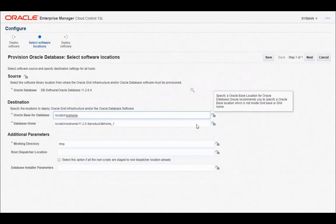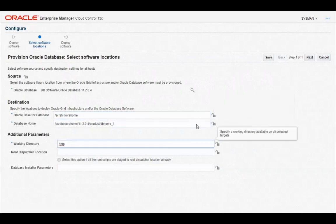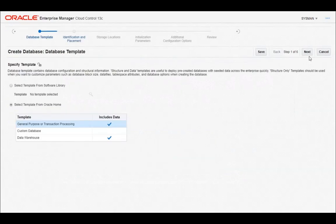Then select the file system location for Oracle base, the database home, and the working directory, and then click on Next. Under Create Database Task, here we select the database template, which is a standardized database configuration from the software library, or the user can select the default template that comes with the database software. Here, let's select the General Purpose or Transaction Processing template and click on Next.